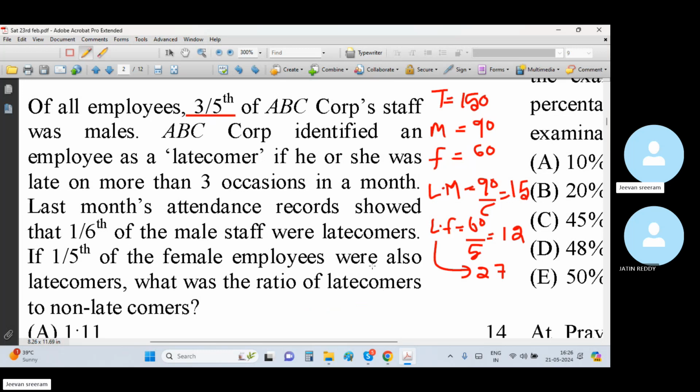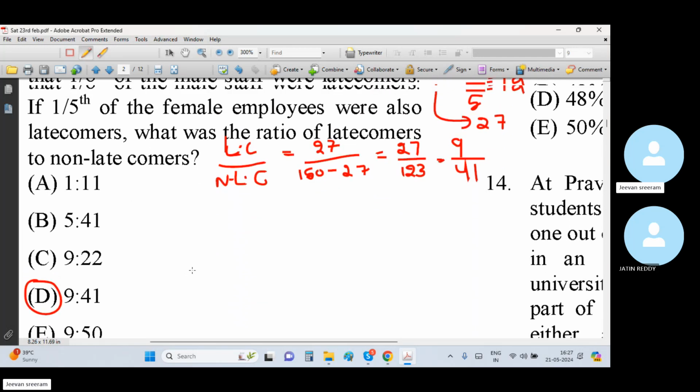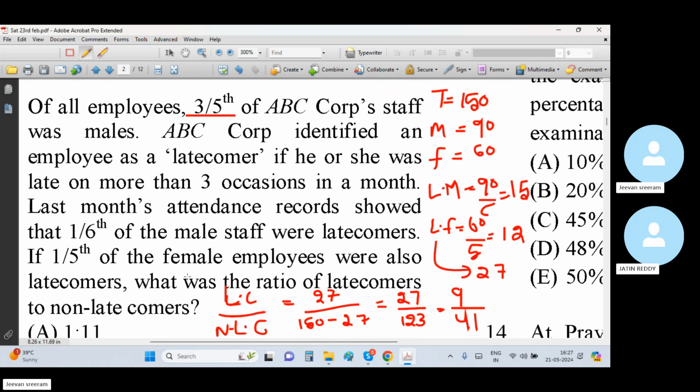So ratio of latecomers to non-latecomers is 27 divided by 150 minus 27, which is 123. 27 by 123. 3 nines are 27, 3 times 41 is 123, right? 9 by 41, yeah, we got an option. Any doubt in this? One second.